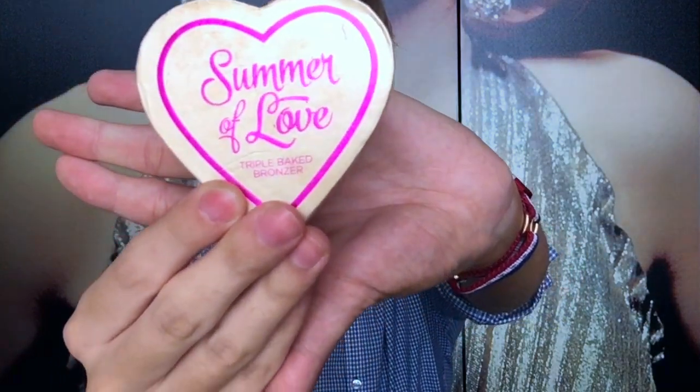Okay, on to a couple of cheaper options that are very, very good. The first one is the I Love Makeup Summer of Love Baked Bronzer. I like baked blushes, bronzers, powders. I just really like baked products. I think they give a really nice look to the skin, and they're really buildable. Whereas with a pan, I just feel like it can really pile it on and make you look a bit cakey. So baked products I absolutely love, and it looks like this.